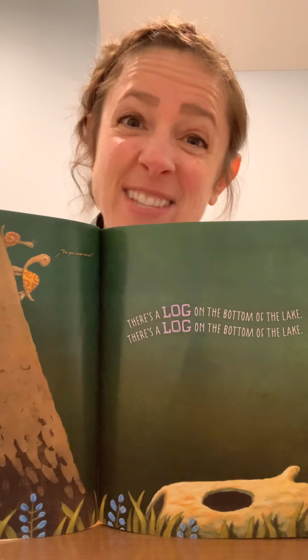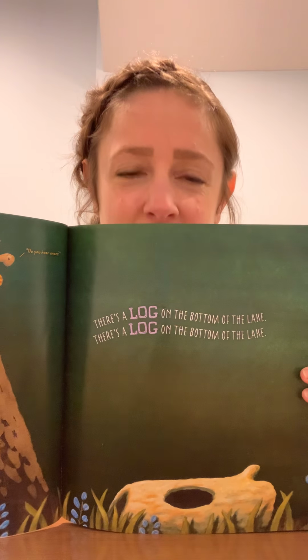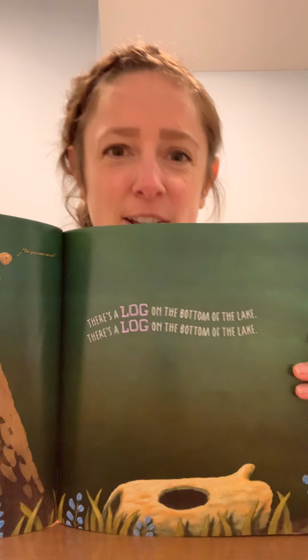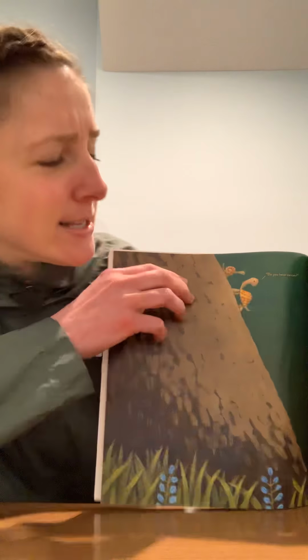Now, you're probably going to have to sing it with me eventually. You'll get the tune of it. Ready? There's a log on the bottom of the lake. There's a log on the bottom of the lake. And this guy is saying, do you hear voices?